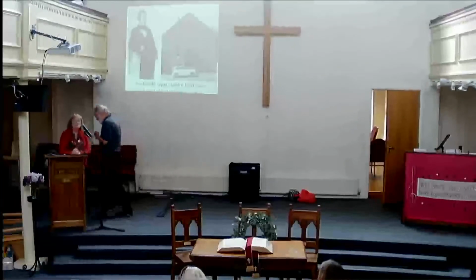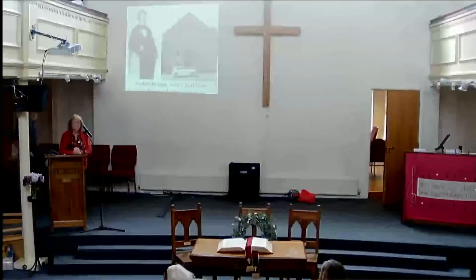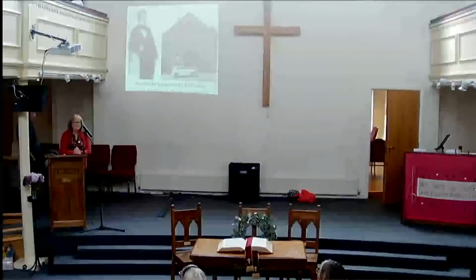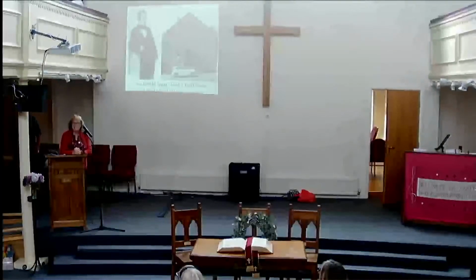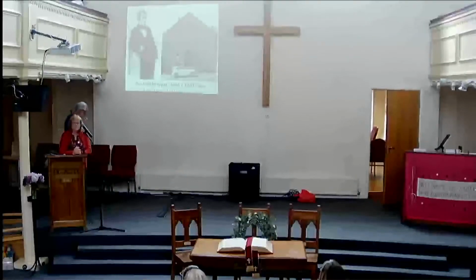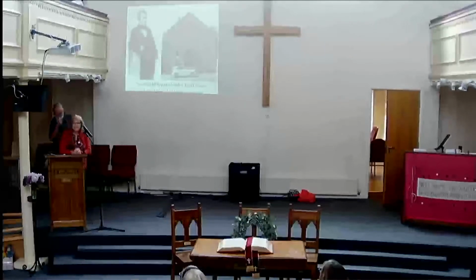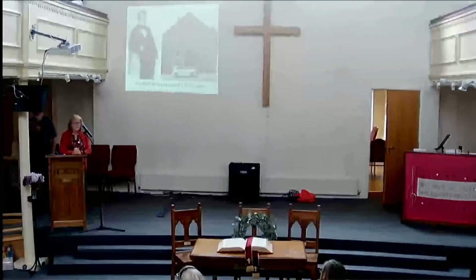And welcome to North Shields Baptist Church. It's lovely to welcome you here this afternoon. We are thrilled this afternoon to have Stuart Barlow, who's a local architect and expert on John Dobson, giving us a talk about John Dobson, who not only designed this beautiful church, but also designed a number of buildings around North Shields and the North East. So I do hope you enjoy the talk.